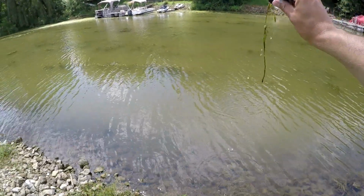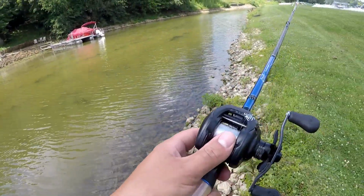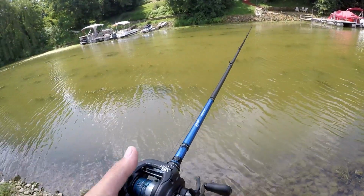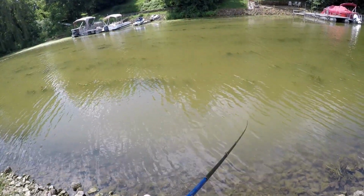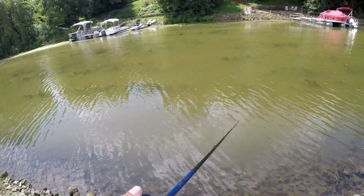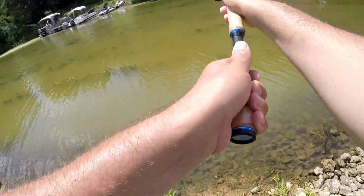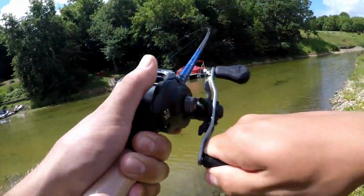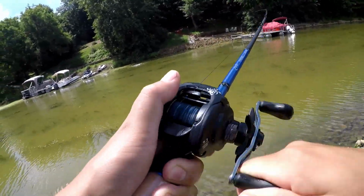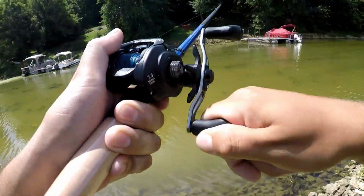Come and get you a Molix super needle beetle. Come on. Come on, right there. Come on now. Right there. Got him. Oh my god. I got him. Gotta power him through this grass. Yes.